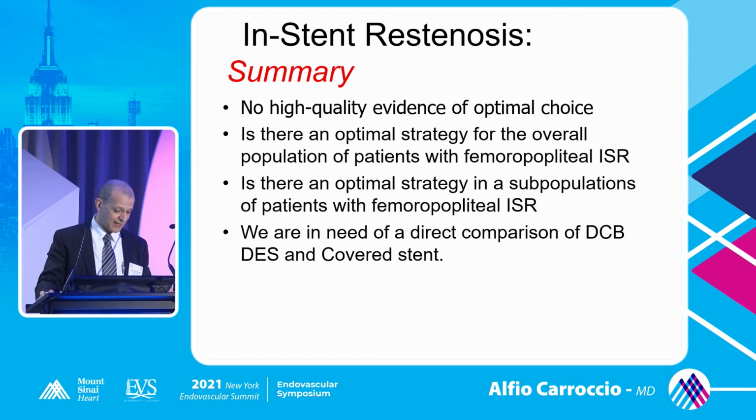Comparing those head-to-head does not really exist at this point. This should certainly be a targeted population for first-time treatment, and a different population for second and third-time treatments, depending on what size vessels we used. And we certainly need a comparison for all of the above.